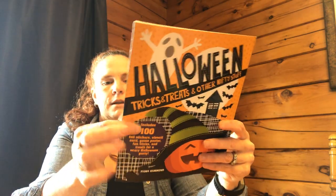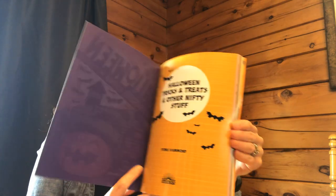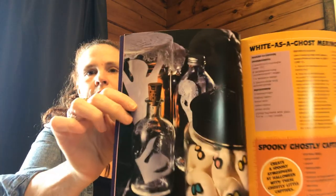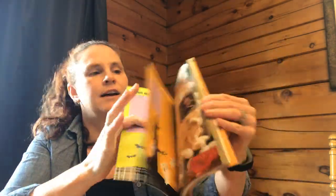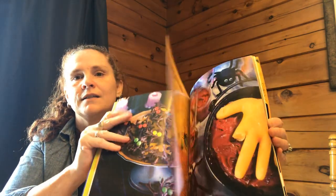And what is this? Halloween tricks and treats and other nifty stuff. 100 foil stickers, stencil card, game poster, fun tricks and treats for a scary Halloween party. Wow, this will be fun. Look at you guys. It's full of pictures. Really detailed pictures. We've made these at Christmas. Yeah, different things you can do for a Halloween party. This is awesome.